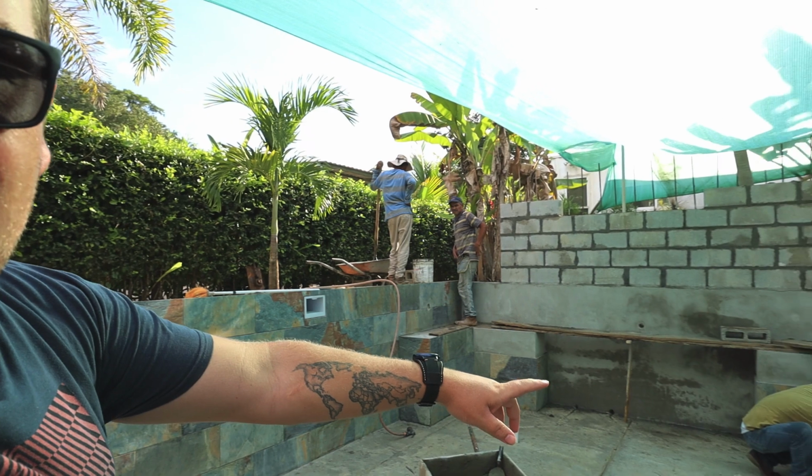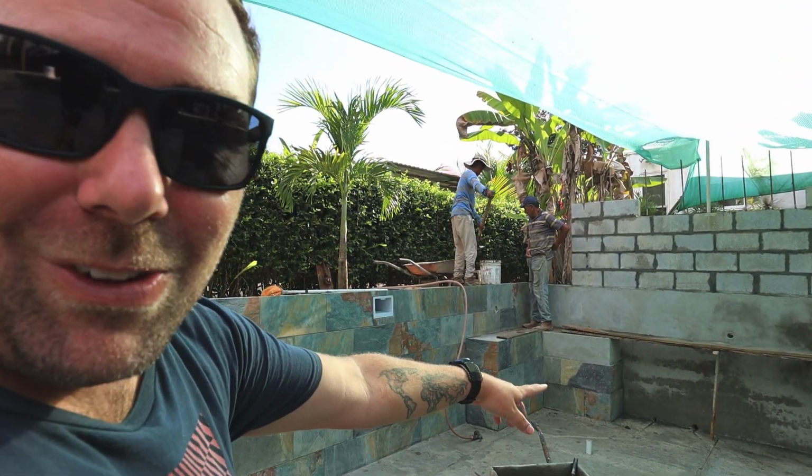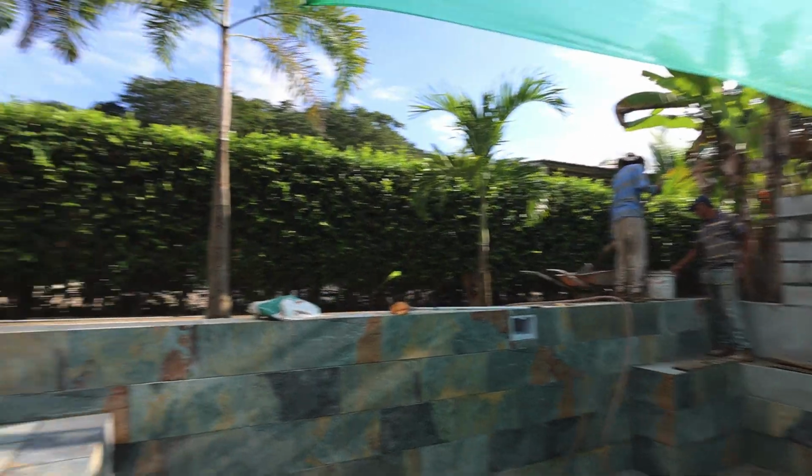The little bridge that they made across with one little 2x4 holding up the middle, just to be able to do the wall. So we actually bought some lipstick palms from the nursery that's in Carrillo. That's where we've got most of our plants. Probably 99% of the plants we have on the property we've gotten from there. And yeah, we got four lipstick palms.